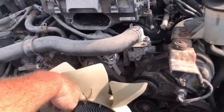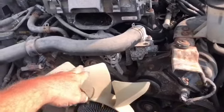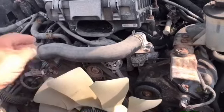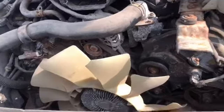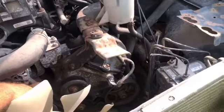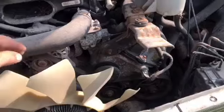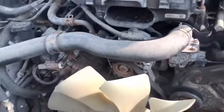Of course, you could take a Sawzall or something and cut that one blade off, but then that probably throws the balance off, right? A little bit, which then could wear out your water pump, etc. Something doesn't look right about that fan belt. Like the tension isn't correct or something. I don't know.